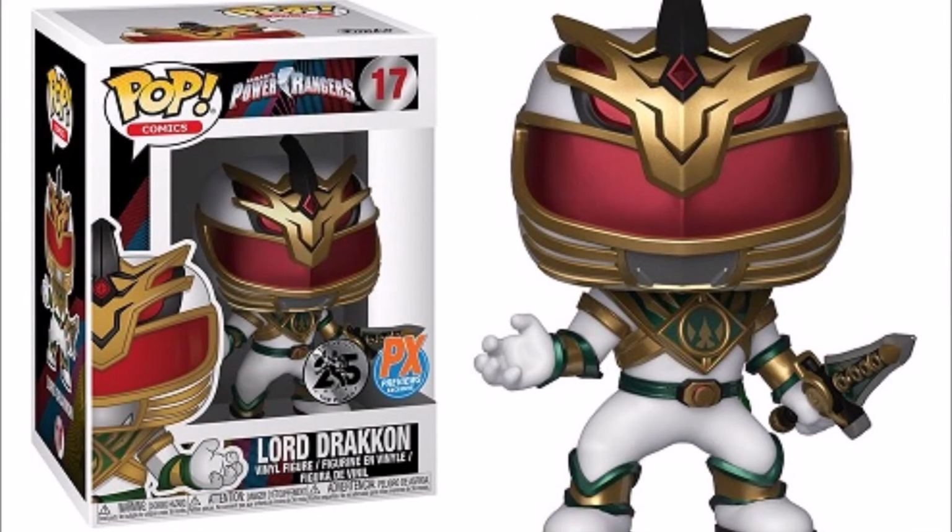And if you haven't gotten him yet, you are able to get Lord Drakon, which is a true fandom for the Power Rangers fans out there, and this is a PX Previews exclusive. I don't really know the details behind this, but I know a couple of people that can definitely tell me. He is now officially available, so if you do want him to complete your Power Rangers collection, now is the time to get him.